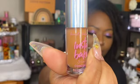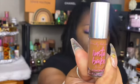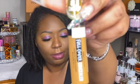I used the concealer I recently hauled from Ulta, as well as, let me find that, the Insta Bake from Beauty Bakerie. So I used Insta Bake, and I think this is called Pretzelvania. But the main concealer I actually used is from Kiss, and this is in the color Cappuccino. And I found this in the beauty supply store.